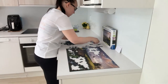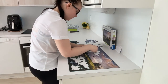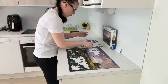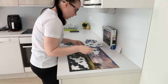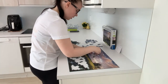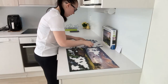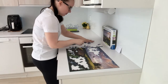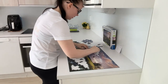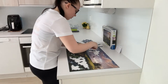Okay, I don't know what that is. And this is definitely not going there. Maybe this way? No. Maybe this one? No. What the f... What? Okay, this one? No. Okay. Panic mode, panic mode, panic mode. No. And where is this going? I mean, why is it going? And it's actually going here. Yes.